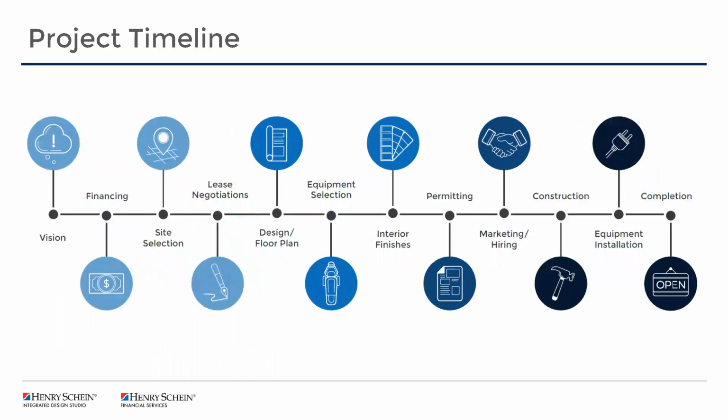To go over the process briefly, there are a lot of key steps in the process, and our goal today is to really take you from vision all the way through to opening your practice. There are a lot of key decision points, and Henry Schein has the right tools, the right team, and the right products and services to help you every step of the way.